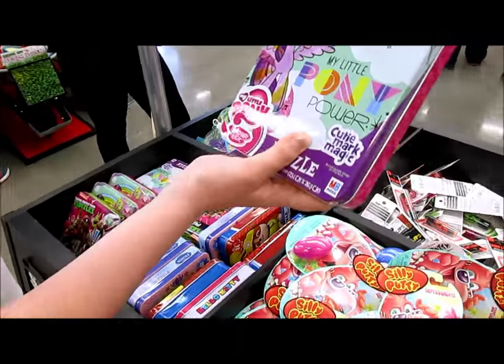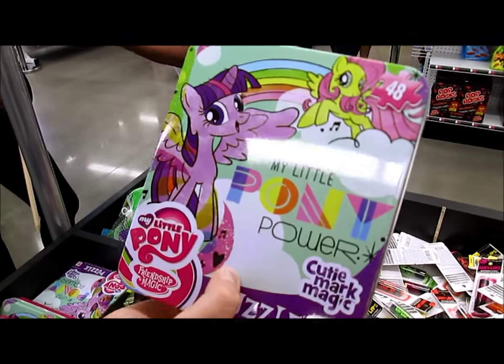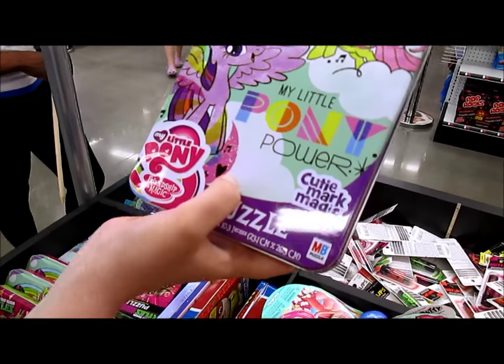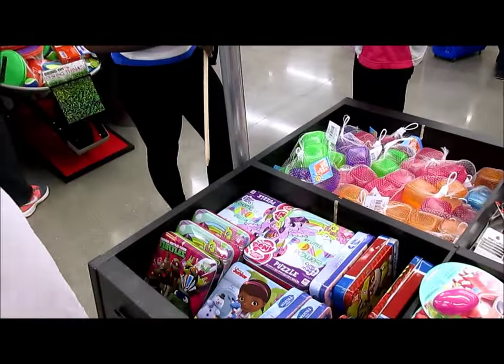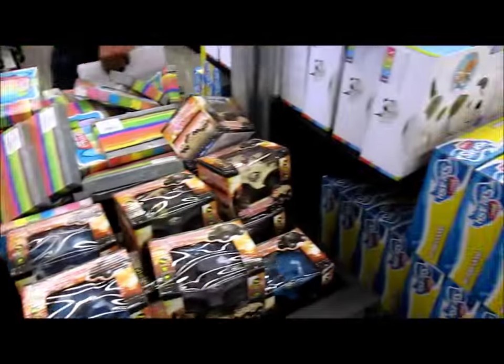Okay. Check this puzzle. My Little Pony Cutie Mark Magic puzzle. Oh, that's cute, isn't it? Looks like it's done with chalk or something. That's cute. How much is that? $3. Cute. All right, let's keep going though.